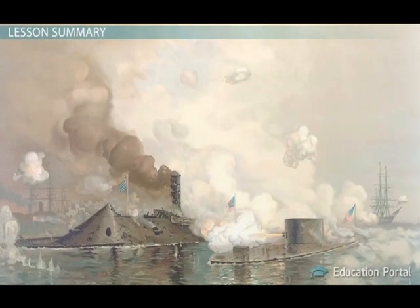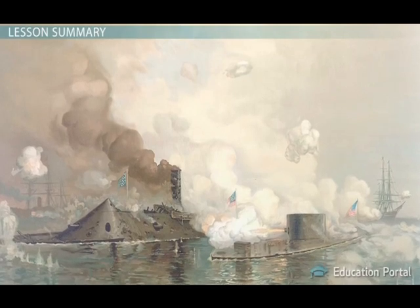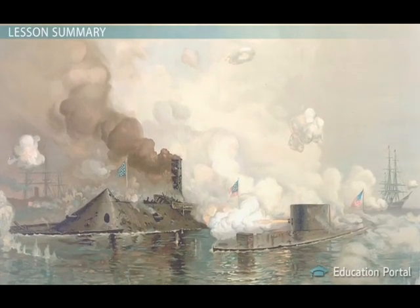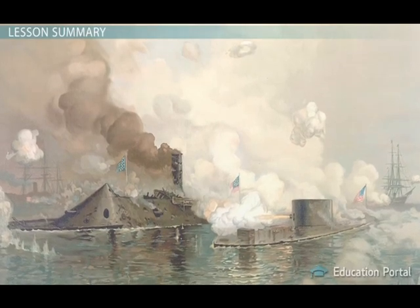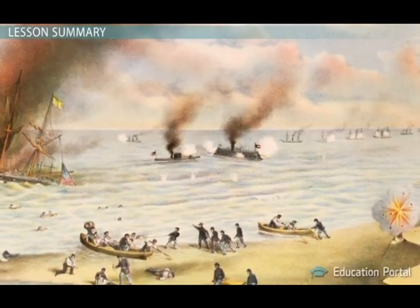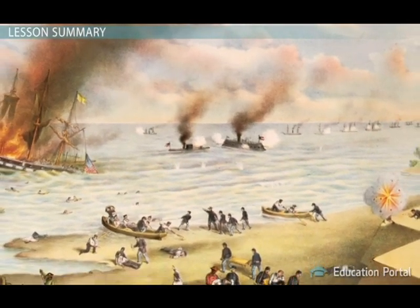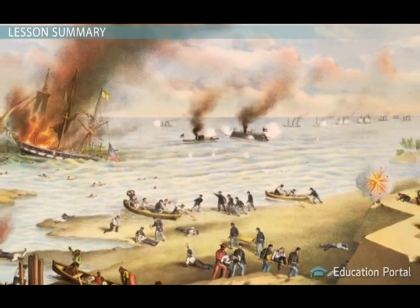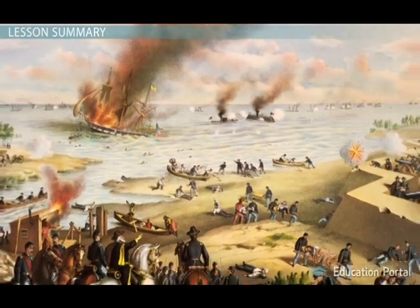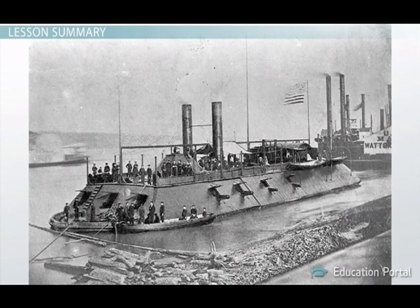While these ships did not fight again after the Battle of Hampton Roads, the fight was still important because it was a key moment in changing naval warfare. For the first time, 2 ironclad vessels fought for hours on end on the ocean, showing how naval tactics would evolve during the years of the Civil War. The Monitor and the Virginia, with their armored sides, were but the first of many more ironclad ships to come.